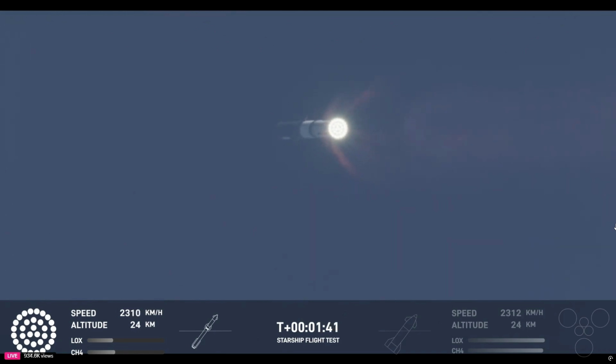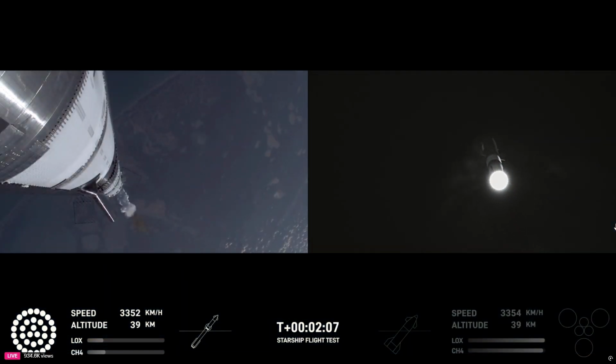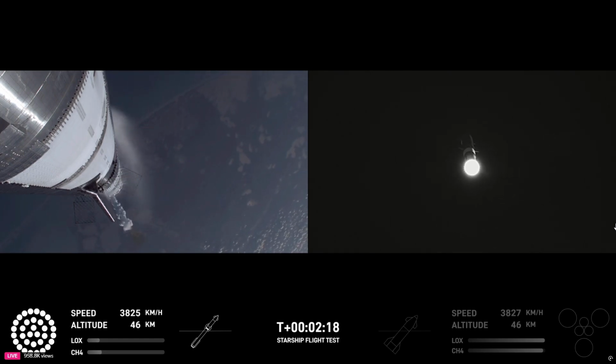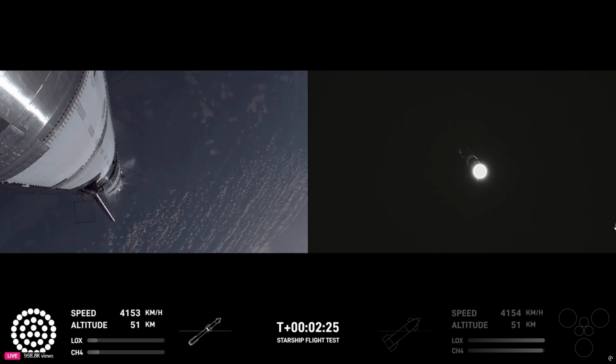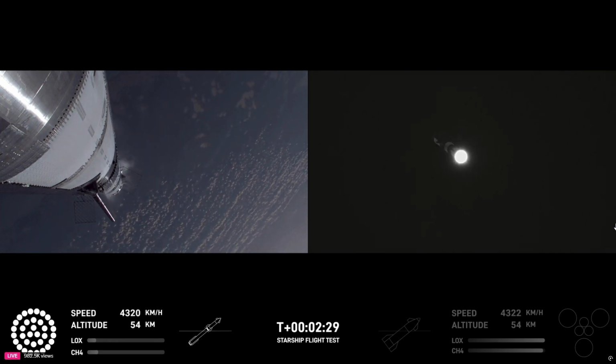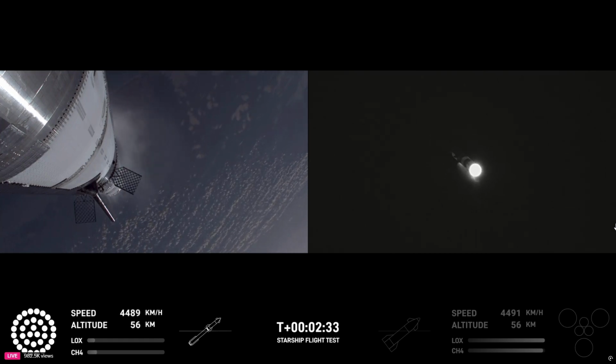Next thing coming up is hot staging. So we're going to look for 6 engines to ignite on ship while we're still attached to the top of the booster. We'll see all but those 3 center engines shut down on booster. We're hearing the initial call that we are go for booster catch back here at the launch tower. Coming up now on hot staging, the ship's engines will ignite while still attached to the Super Heavy booster, and also while Super Heavy booster will still be under power itself. The clamps holding the 2 stages together are going to release, and Starship second stage engines will ignite.